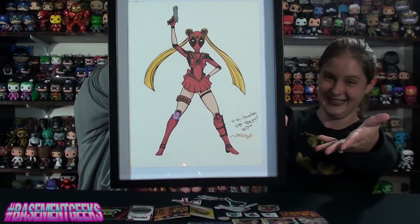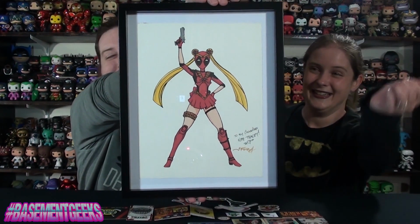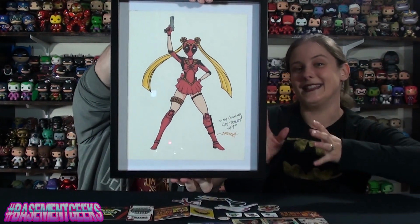So we talk with Pop Stop every now and then, and we joke around, and one of the recurring jokes is that I am Joey's Canadian wife. You asked him for a Sailor Deadpool. I did. And he drew this, and he signed it to my Canadian wife. This is like the greatest thing.